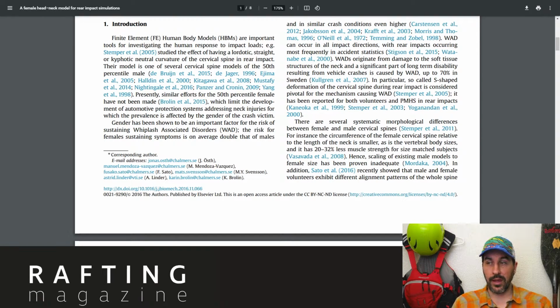And one of the things I found that was really interesting is that they say here, gender has been shown to be an important factor for the risk of sustaining whiplash-associated disorders. Concussion would be part of that. The risk for females sustaining symptoms is on average double that of males, and in similar crash conditions even higher. So they want to figure out why this is happening, and they started to measure these sizes of body. And the reason is there are several systematic morphological differences between female and male cervical spines. For instance, the circumference of the female cervical spine relative to the length of the neck is smaller, as is the vertebral body sizes, and it has a 20 to 32% less muscle strength for size-matched subjects.